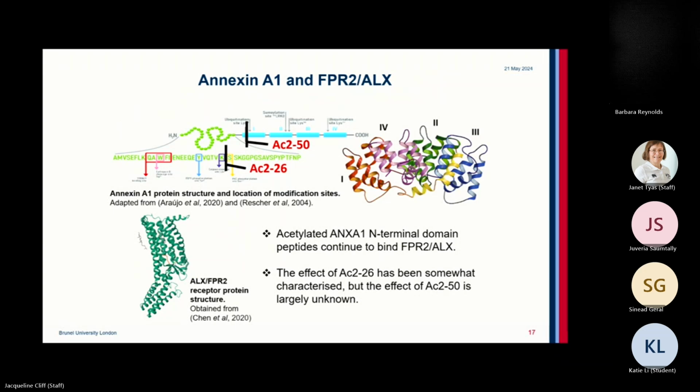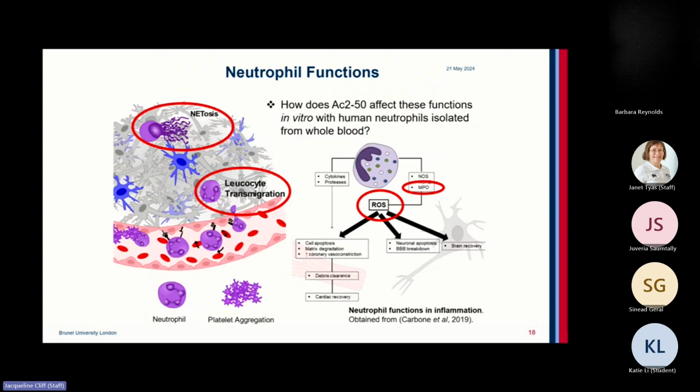So the receptor FPR2 is actually expressed very highly in cells called neutrophils, which are the specialized cells of your innate immune system. These cells specifically have functions such as mitosis, leukocyte transmigration, reactive oxygen species production, and myeloperoxidase release, which is an enzyme. So these would be like your first responders, essentially. If there is a signal for damage, they're usually on site first. Because they have such a high expression of FPR2, they're a very good target for AC2-26 and AC2-50, or any of the other Annexin A1 peptide derivatives.